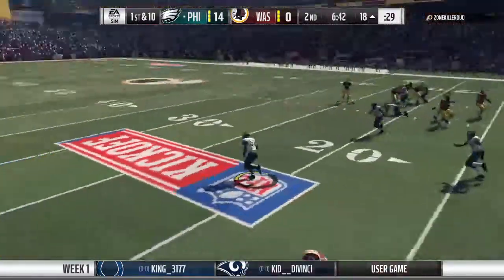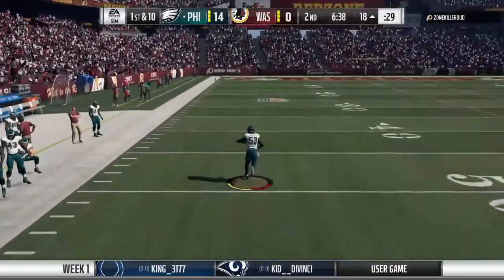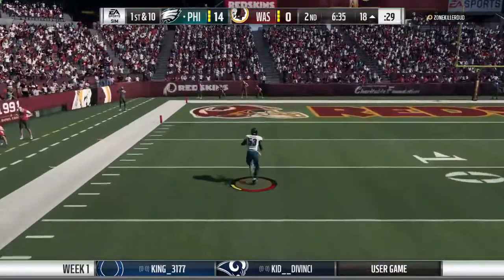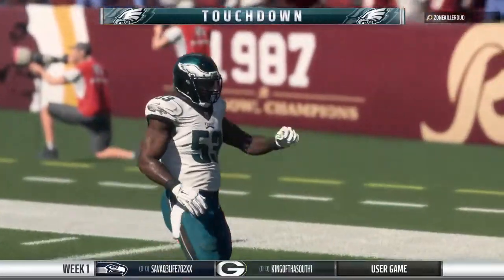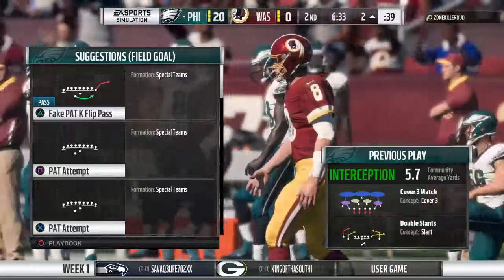Throwing is Cousins. And now nothing but green ahead of him. He's at the 50. He's at the 30. Past the 20. And he takes this one back into the end zone. And the Eagles defense gets a pick-6 TD.